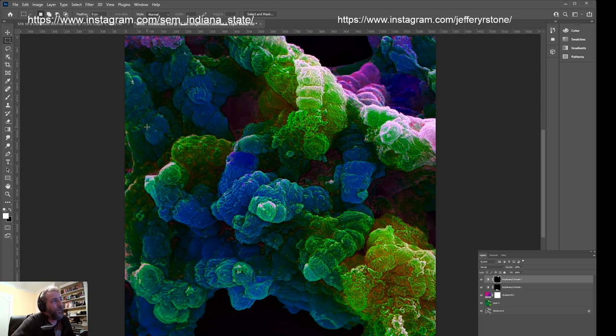But if you wanted to collect an image like this from a nice microscope, I would recommend you consider getting a really nice camera, and then maybe hop onto the Discord and talk about what kind of microscope you need based on the magnification and how much money you have. So that would be my recommendation.